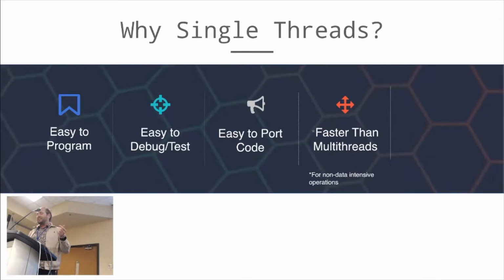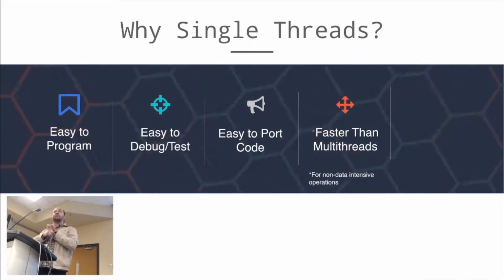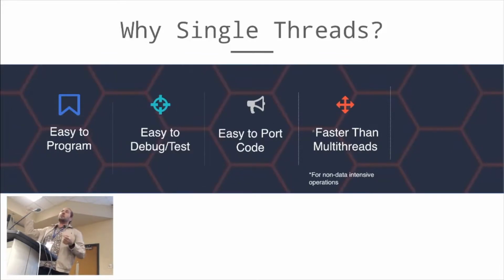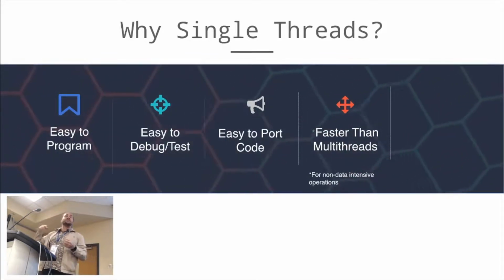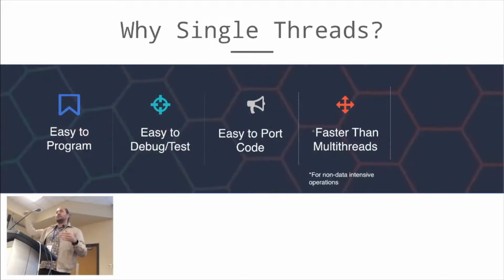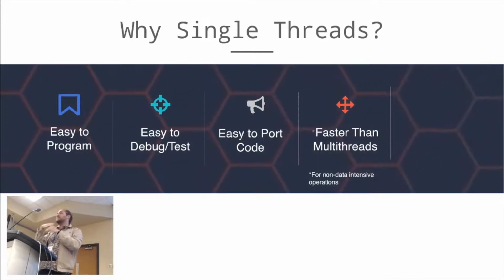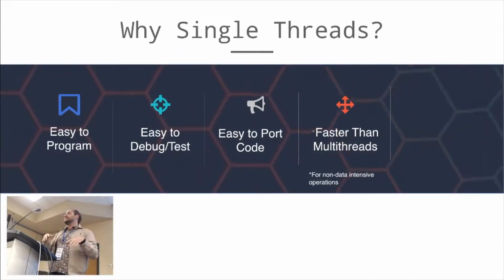I won't judge. So Node and JavaScript are really good at handling really fast I/O, so non-data-intensive I/O operations. Node works really well for chat services or Twitch or streaming. It just comes in, goes out. Maybe you're doing a little bit of data processing, maybe modifying that request a little bit. You're not doing anything too intense.